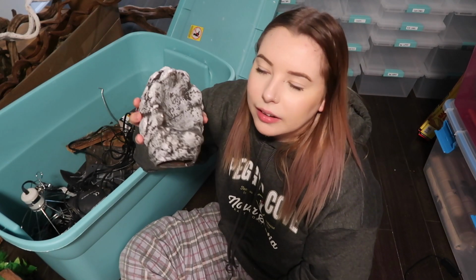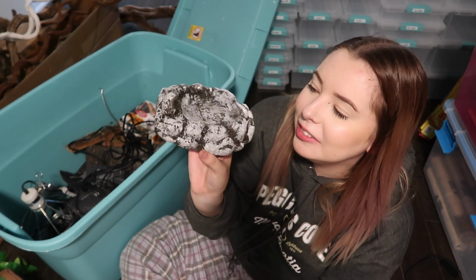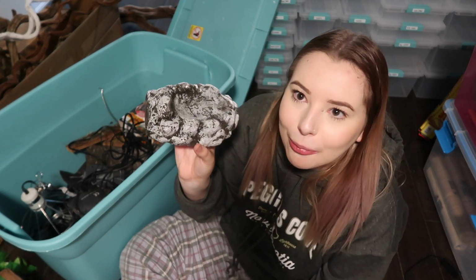This hide, I don't know what it is. I ordered it online and I have no idea why, because I think it looks so stupid. It's like a little cave and it has a dip in the middle. I don't know if it's supposed to be a water dish or something, but I hate it. I'm gonna get rid of it.